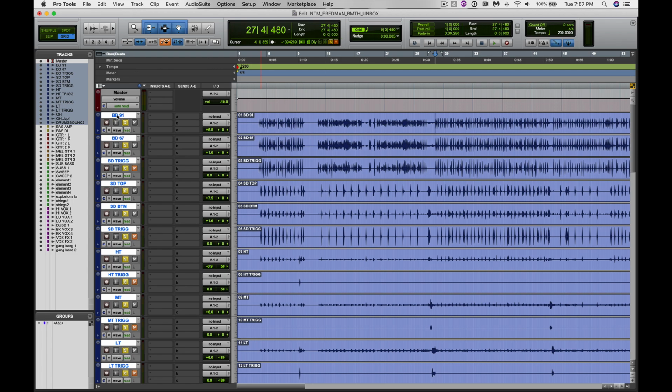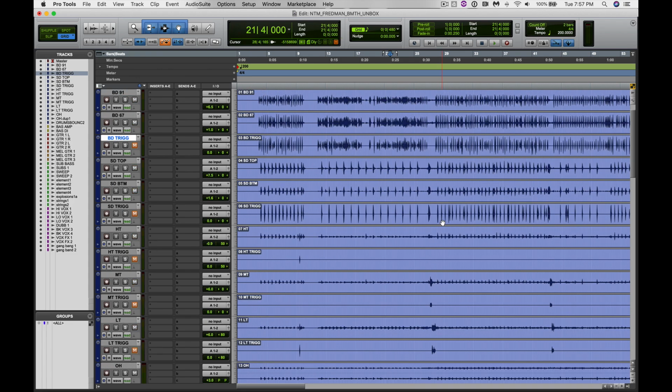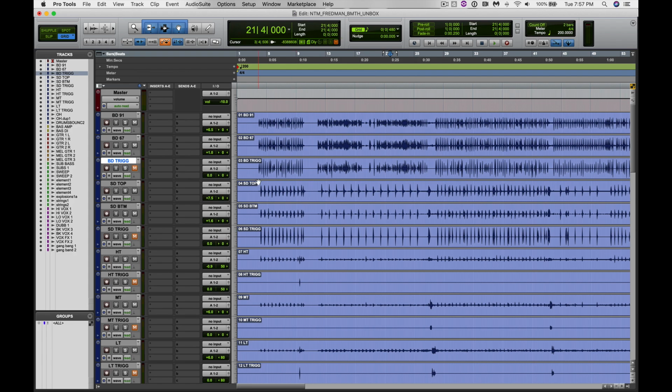So we just got 2 kick mics and a trigger. Now, not a sample, but an actual trigger. And this is what it sounds like. The actual kind of trigger that you physically put on a drum. And they were kind enough to include those for kick drum, snare, and the 3 toms. So if you want to use samples, just sample trigger off the trigger.